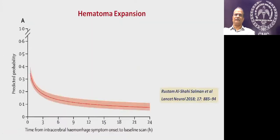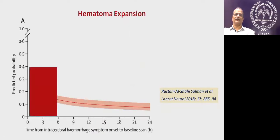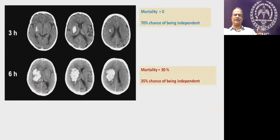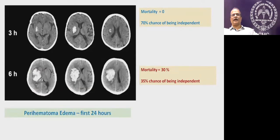But there is a catch to this. As we saw earlier, the hematoma can expand up to the first 6 hours. After that, you have the edema, which is settling in. So if you score this patient as soon as he comes within the first 3 hours, your mortality is good. It's almost 0% mortality with a 70% chance of being independent. The same patient, if you score after 3 hours, maybe after 4 to 5 hours, your mortality is 30%. Also, after that, you have your perihematoma edema, which is contributing to the whole picture.